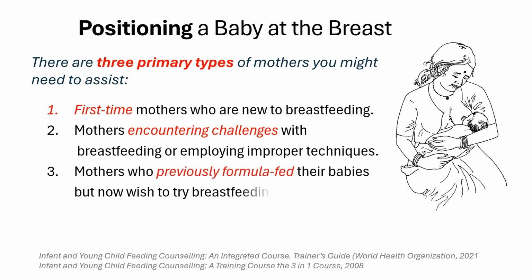Third are the mothers who previously formula fed their babies but now wish to try breastfeeding. They may need extra encouragement and education to transition successfully. Providing information about the benefits of breastfeeding as well as practical tips for initiating and maintaining breastfeeding can help them feel empowered and supported in their decision. Understanding their unique perspective and previous experiences with feeding can tailor the assistance provided to meet their specific needs.